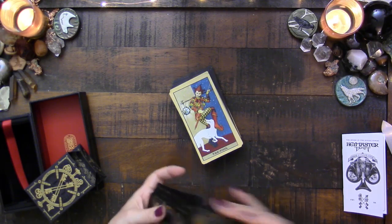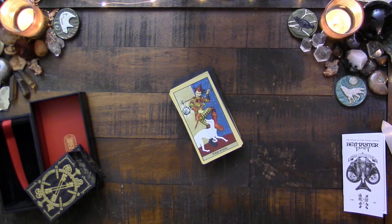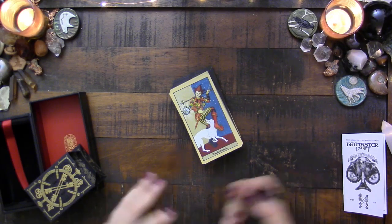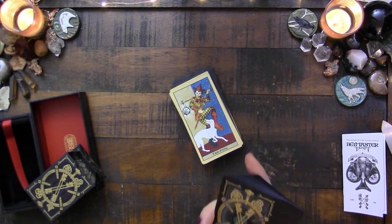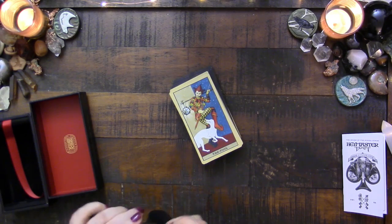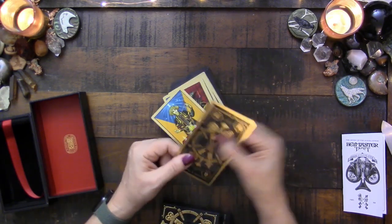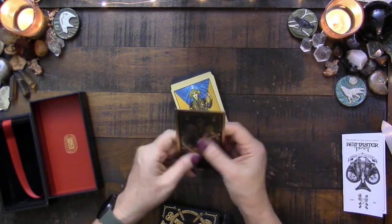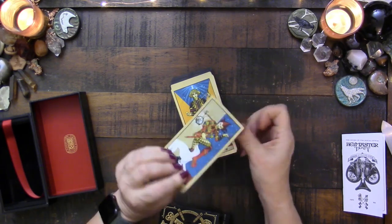So I don't want some of these really thick, beautiful cardstocks that tarot decks can come in. I love them. I love the feel of them. I love the tactileness of them. But in terms of a working deck that I am going to use all the time, I want a really nice linen playing cardstock. To me that is ideal cardstock. I wish this was that, but it is not. It's very smooth. Again, it's beautiful feeling, but it's very smooth cardstock.